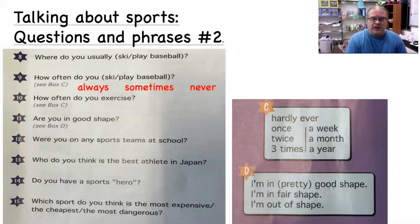Which sport do you think is the most dangerous? I would say American football. Head-to-head shots, lots of brain damage. Yeah. Okay. Good. Okay, great.